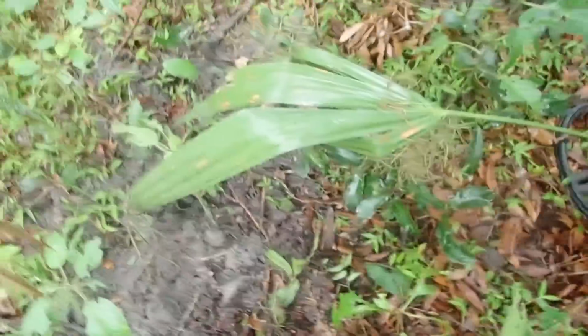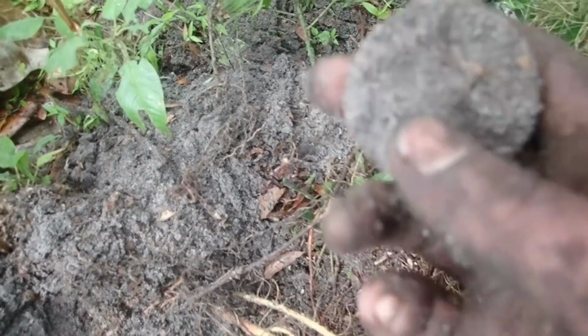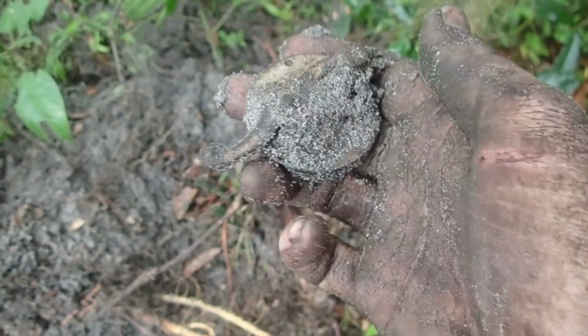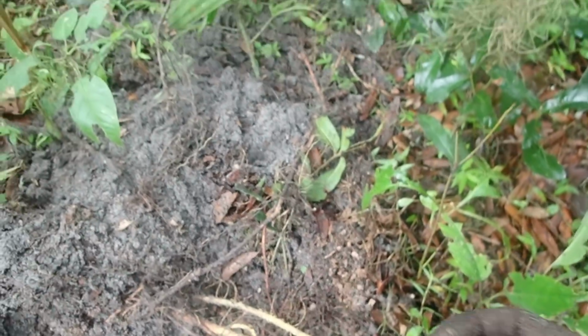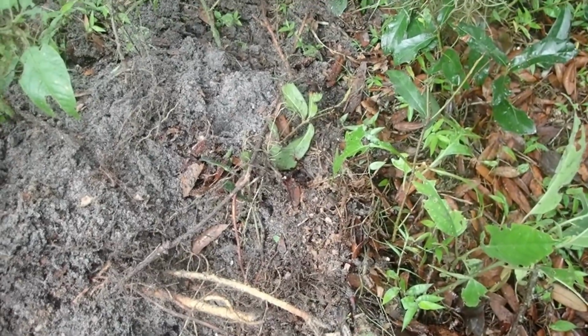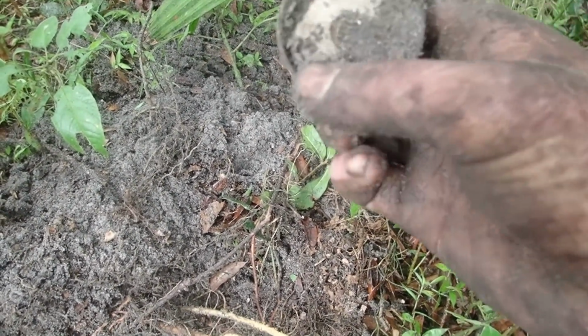I can see it. It's like silvery. I don't think it's high enough for silver. Oh, it's a fishing reel. A nice old fishing reel. Old, old fishing reel. This sucker is old. That is wonderful right there.